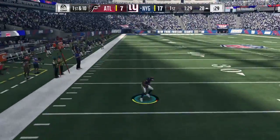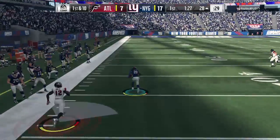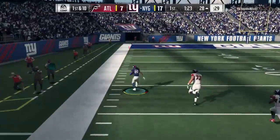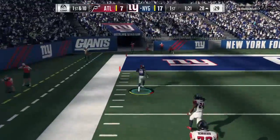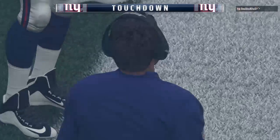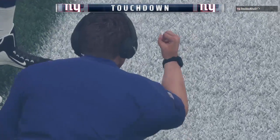He rifles one that's intercepted. Picked off by Janoris Jenkins. The Red Sea parts, and there he goes. And he will bring it back. It's a pick six and a Giants touchdown.